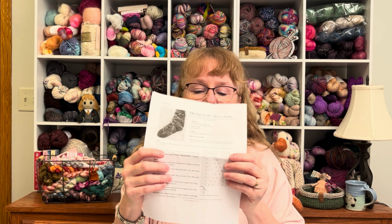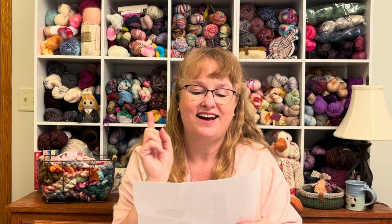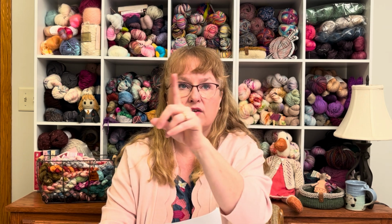It has a chart to read. So I usually like reading instructions, but it's not going to be too bad. The thing with this pattern is it's only one size, and it says to cast on 72 stitches. And I believe it's a 12 stitch repeat around the circumference of the sock. The problem with that is it's going to be too big. I typically make my socks a size 64, and they fit really, really well.